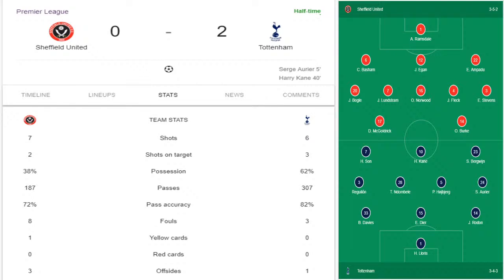Talk Sport. Well, half-time at Bramall Lane. Sheffield United 0, Tottenham Hotspur 2. Let's listen to how those opening 45 minutes unfolded. You're listening to Premier League Live.